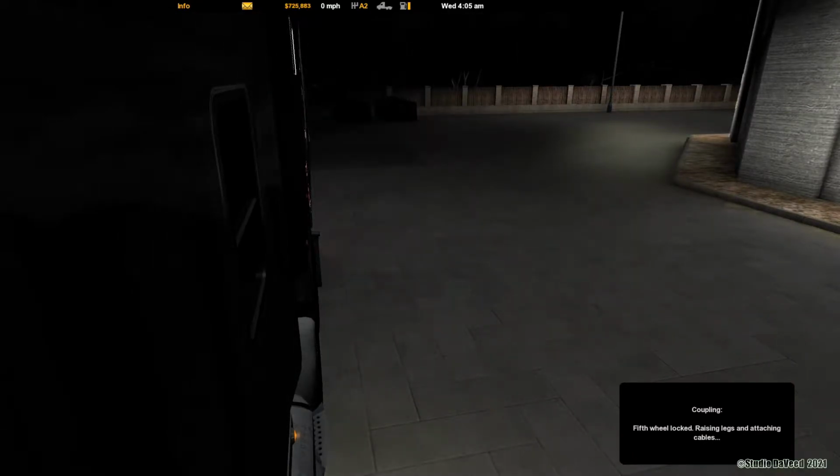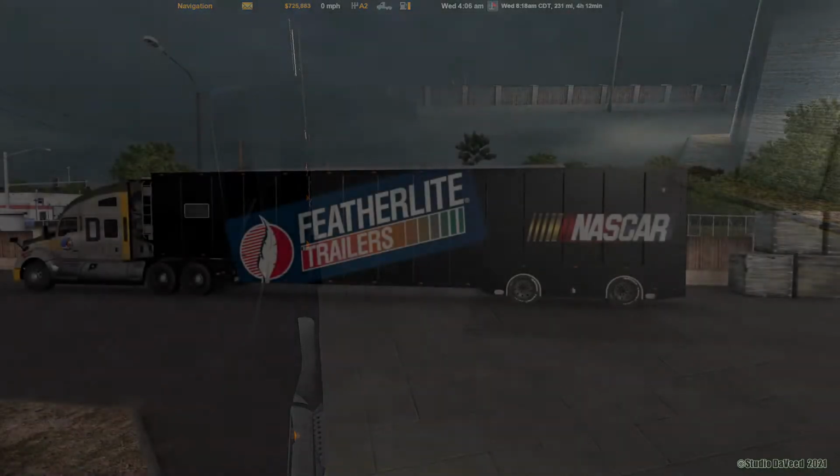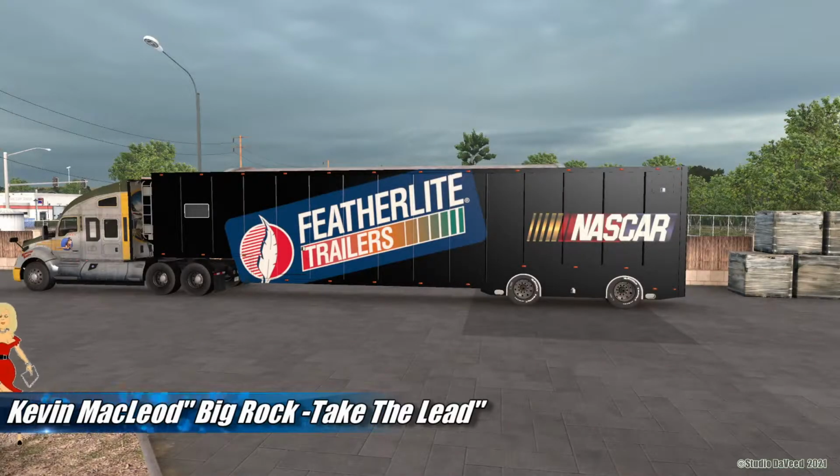Alright, we're all hooked up. We'll see you in just a little while when there's a little bit more sun, and we'll load up the hauler. Alright, let's get the NASCAR hauler loaded.